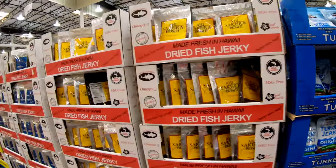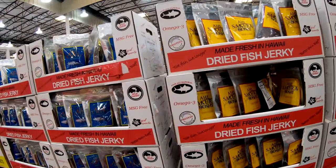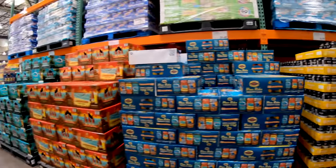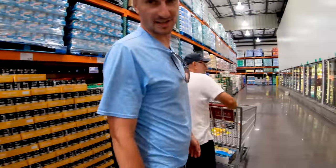Turkey jerky. Turkey is more tender. Oh, there's ahi actually. Oh, yeah. Yeah, let's do the ahi. Of course, don't forget the beer or the wine or the alcohol. Great place to stop. A lot of lazy days at the pool.